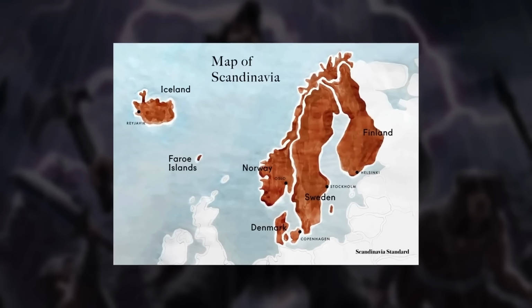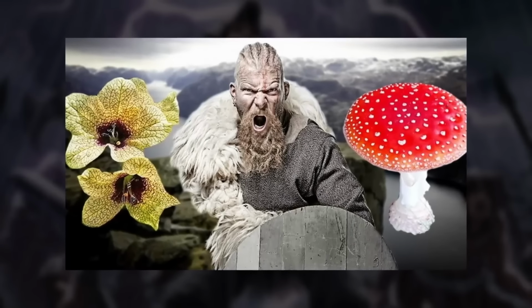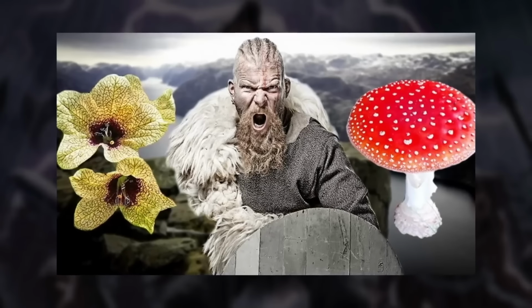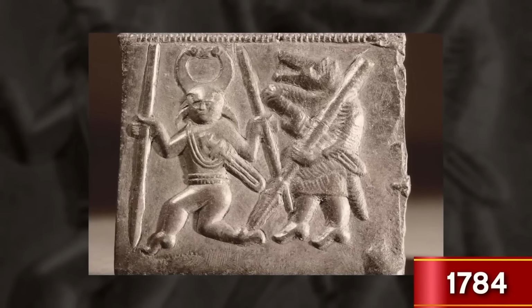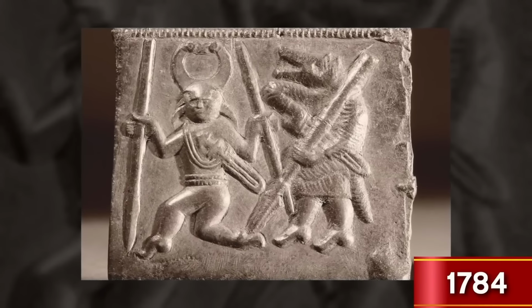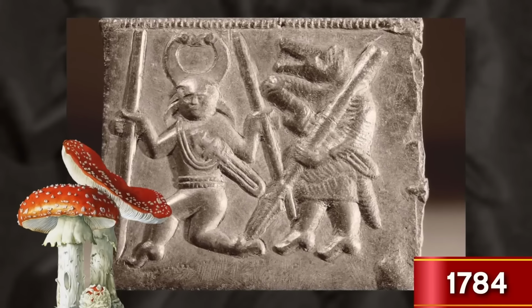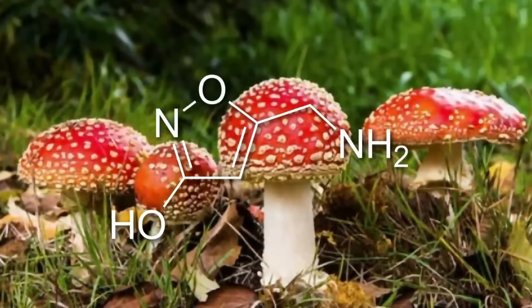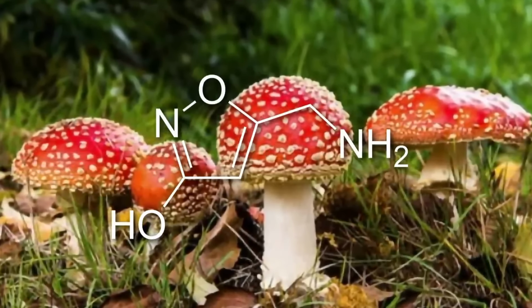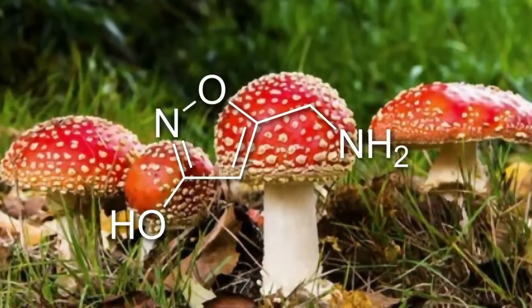Scandinavia is home to many fungal plants, and so the common belief behind the savage bloodthirst of the mighty berserkers was thought to be the consumption of these mushrooms. It started in 1784. A priest named Odman proposed a theory that going berserk was a result of eating fly agaric mushrooms. One of the psychoactive compounds in fly agaric is muscimol, which is a GABA receptor agonist, causing sedative, hypnotic, depressant, and hallucinogenic effects.